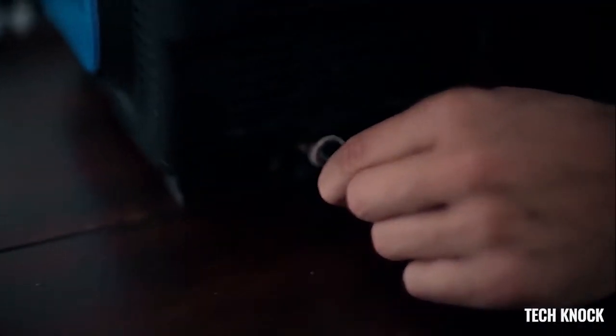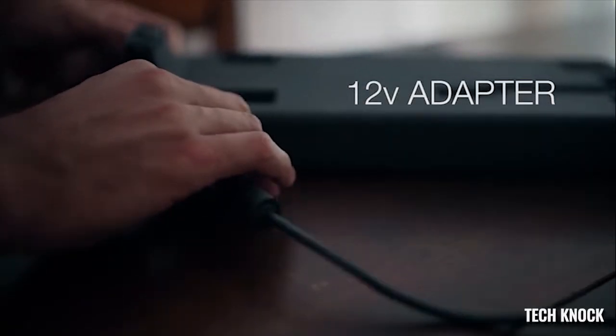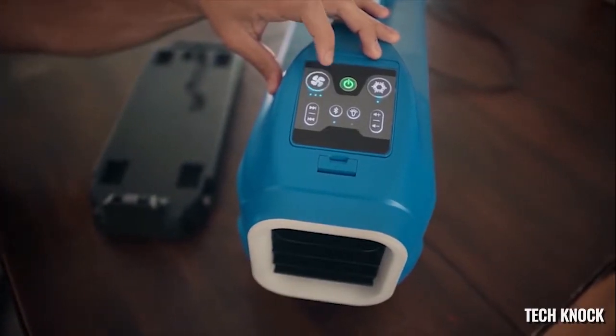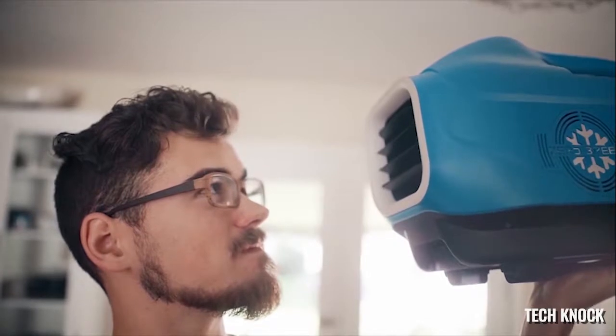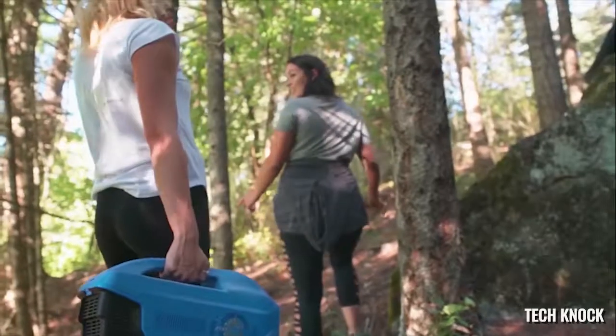By plugging it in or by using its long-lasting battery power. And the battery only takes 3 to 5 hours to fully charge. It has 3 fan speeds and cool settings. The Zero Breeze is super light, weighing in at only 14 pounds.